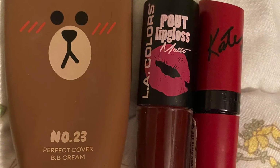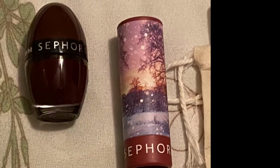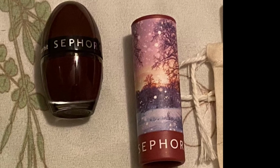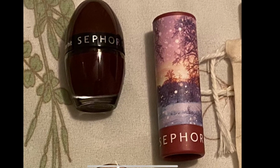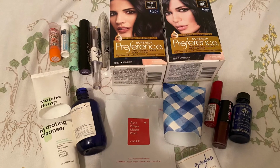Okay, I also wanted to mention that I gave that foundation to my sister, as well as the lipstick and nail polish. My friend gave me the lipstick and nail polish for Christmas, and I gave both of them to my sister brand new, because I don't need any more lipstick and I have a lot of nail polish.